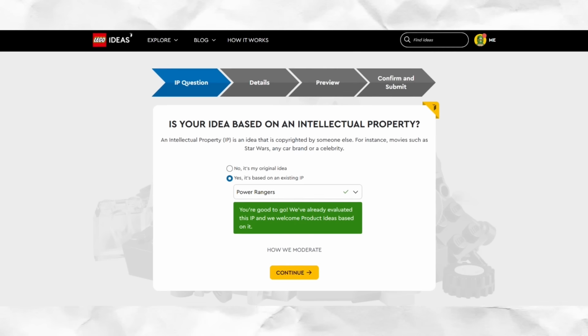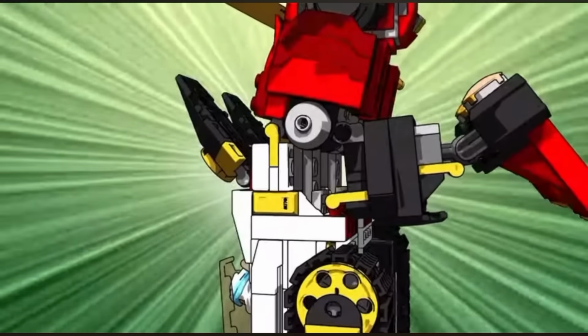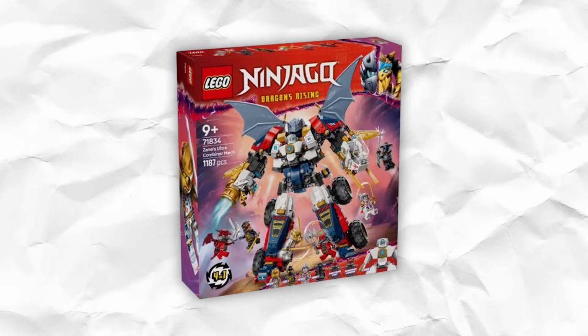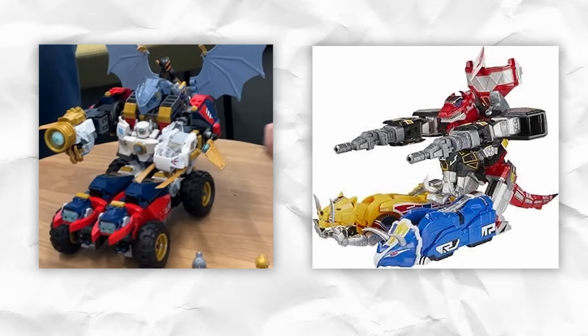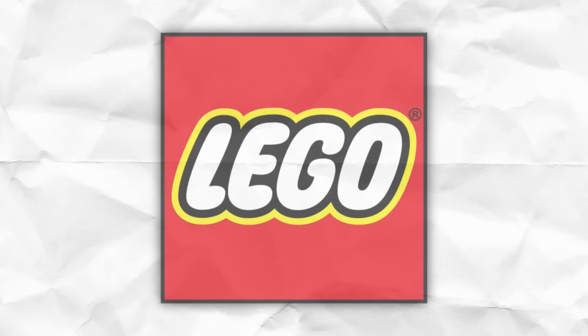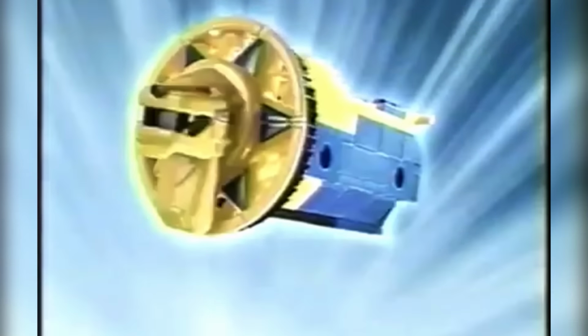I actually wouldn't mind if a company like LEGO makes an 18 plus MMPR Megazord. Recently, with Ninjago, they've been hovering around the concept a lot, and even the most recent Ninjago wave has a combiner mech that has an eerily similar tank mode to the MMPR Megazord. But I just don't think LEGO is interested in covering the IP right now. Hopefully, in the future, another construction brand can take over and finally bring justice to Power Rangers.